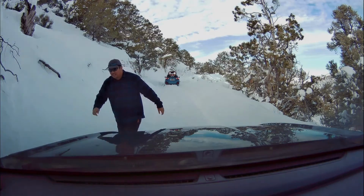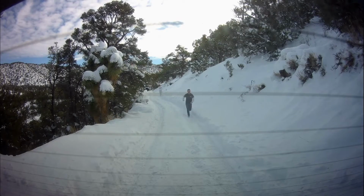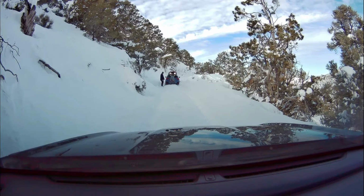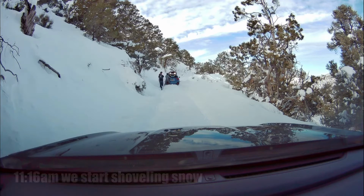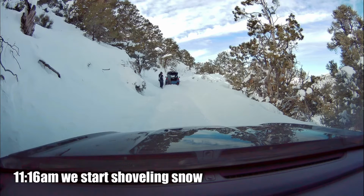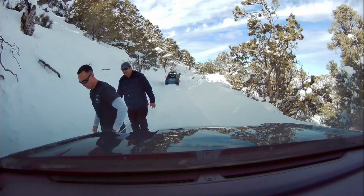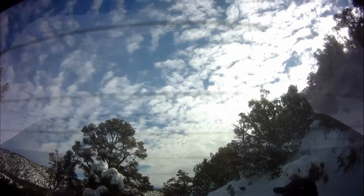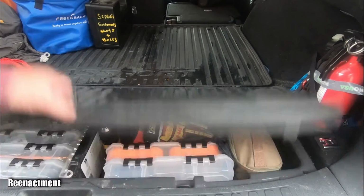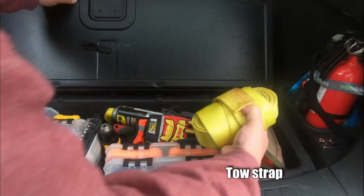I'm gonna slide here. Are you stuck? You want an extra set of hands? At 11:16 a.m., the cross-trek gets high-centered. We shovel and push for about 8 minutes, and then it dawns on me. Let's use a tow hook. It's always a good idea to have your recovery gear accessible and not buried under your gear.